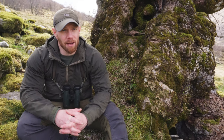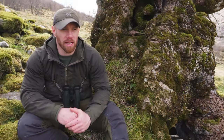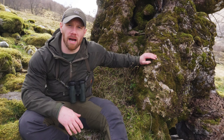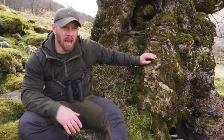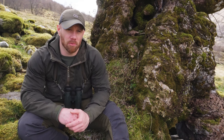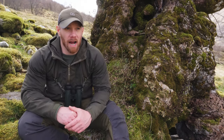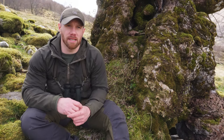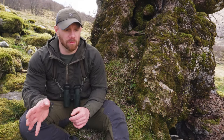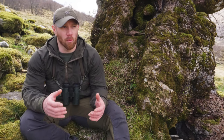We are in a place called Glen Affric, and it's a side glen at the sort of west end of Glen Affric. We're sitting under quite an old and significant tree, and we've just completed the first part of quite an interesting project related to this tree that I wanted to talk to you about. I've blogged about this in the past. There's a blog post on the website just now. I've talked about it on Instagram as well, so some of you might be aware.